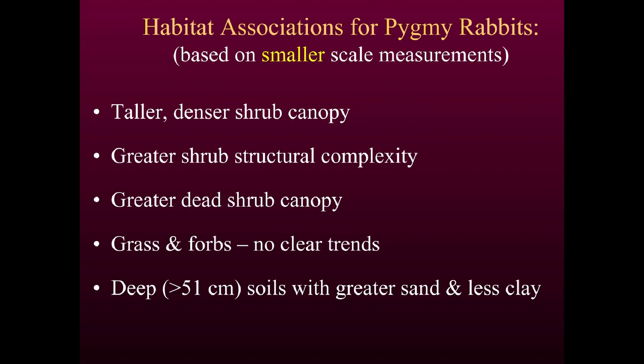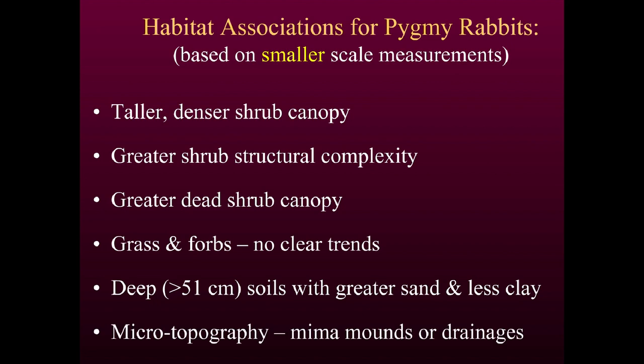They, again, are associated with deep soils, even on a small spatial scale, and often there's a cutoff of about 50 centimeters for a minimum soil depth. Also with soil composition, soils where pygmy rabbits are present have been identified as having greater sand content and lower clay content. And lastly, microtopography seems to be often associated with the presence of pygmy rabbits. So microtopography like mima mounds or drainages, hillsides, but small rolls of topography that might support deeper soils.